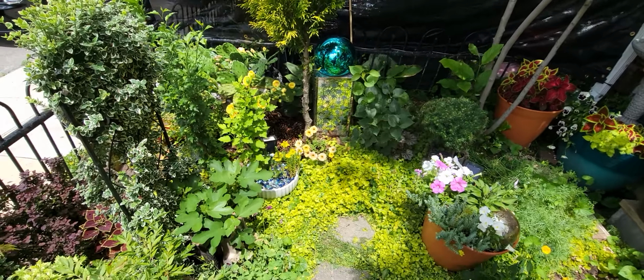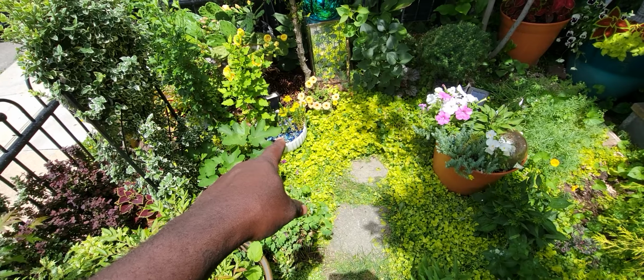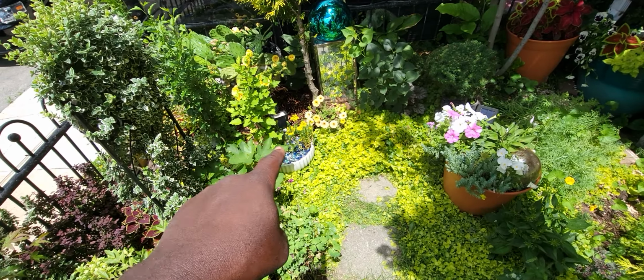I hope what I'm about to do can be seen. So I have several pots. I have this one back here, which has a Rose of Sharon. It has, well, let me give you a closer look.